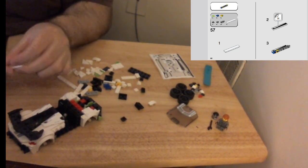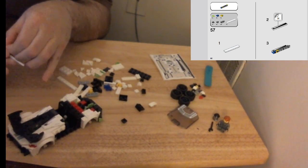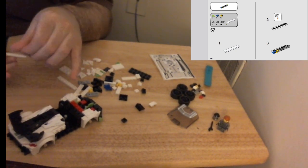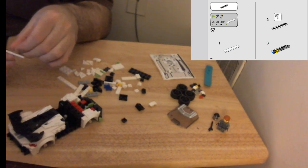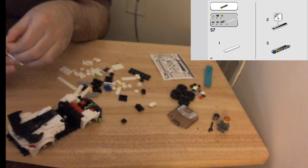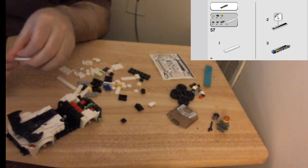I can't perfectly place it along the edge because if I close up the gap on one end, that'll leave a huge gap, a bigger gap on the other end. So I want to try and center this as good as possible. And I can tell that the sticker for the matching tile on the other side is going to be just as much of a pain as this one.